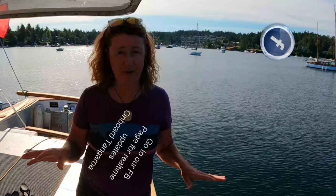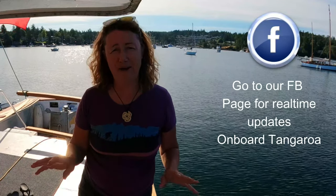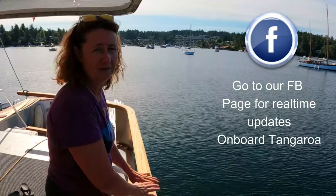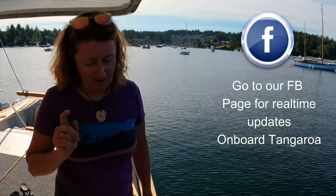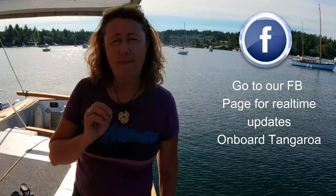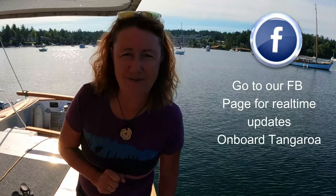Not bad. Now you have to understand, on a boat like Tangaroa, the boat work never ends, right? We are in the middle of a massive refit. As you can tell, we're just putting on railings now, but that's gonna be in a future episode. However, the boat work never ends. But to keep our sanity, we try to have a little bit of fun.